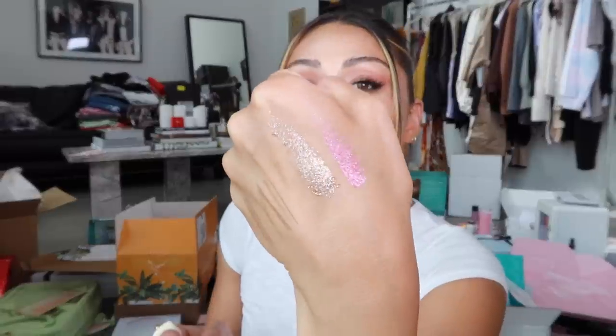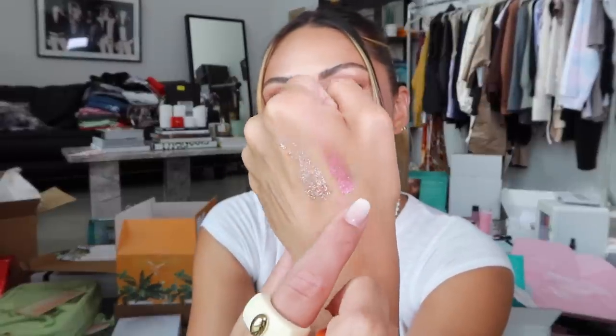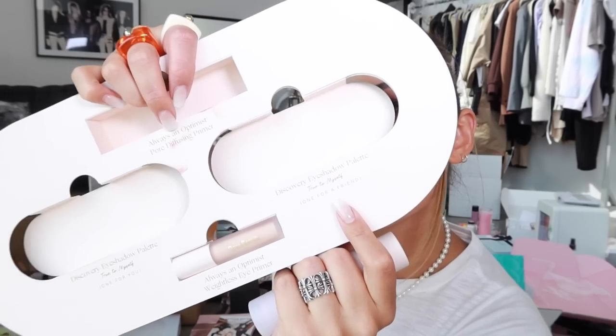Ooh, super pretty. And then we have some metallics. Oh my gosh. I always like formulas like this because they're easy to work with. This one was really lightweight. So that's one of the mattes. This is really cute. I like that. Let's see what this other one looks like. Oh, that's so cute. Oh, they actually gave one for a friend.